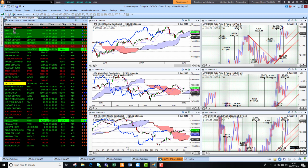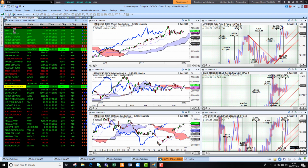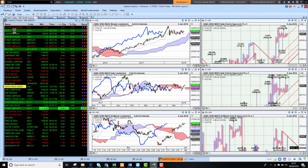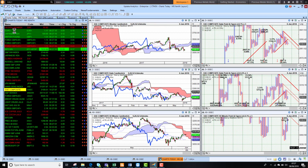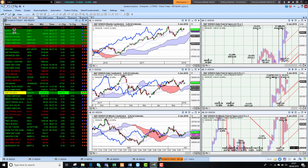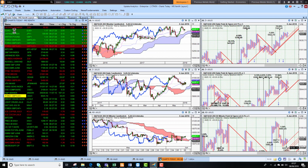Japan is just struggling to break through the cloud there on the short and medium term charts, and even though it was up slightly, Hang Seng also recovering short term, but the medium and long term charts still not showing signs of new highs. The local market in Shanghai still just struggling, and this is the one market that still does look quite bearish. And the Sensex index in India looking stronger, up 0.4%, and the Aussie market just struggling to break through.